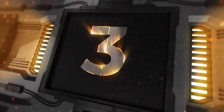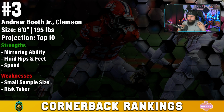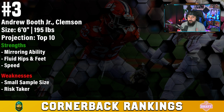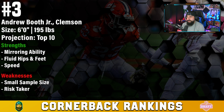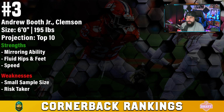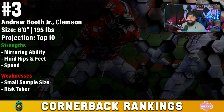Number 3, Andrew Booth Jr. Now, these 4 through 2 are so close. They're so close on my radar. Like, they're almost interchangeable at a point. Booth has a small sample size, only 333 snaps in 2020. He didn't start many games, but he did see plenty of action last year. No real big outings to speak of, but he played Ohio State exceptionally well.